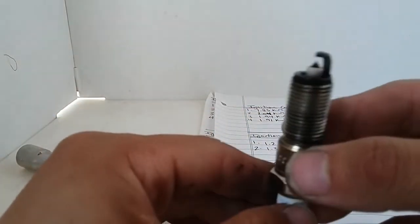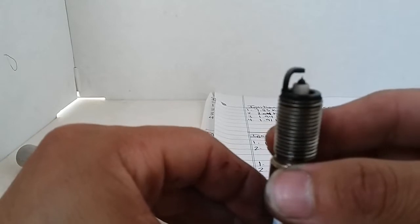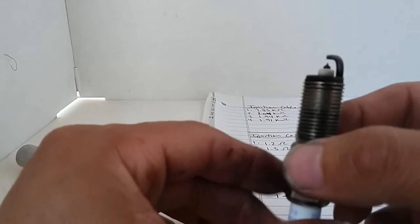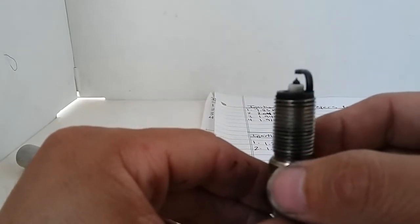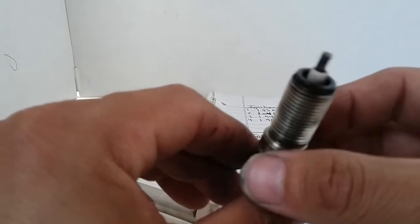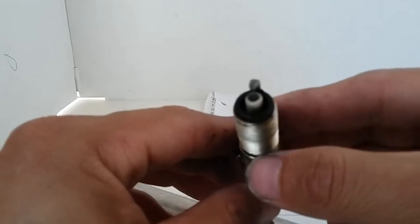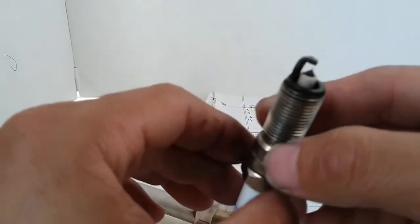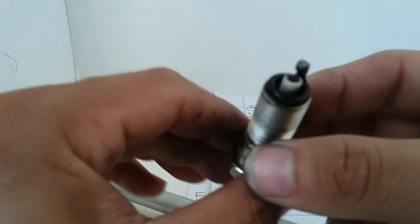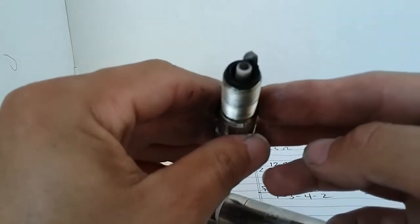And also what I saw, number 3 is showing beginnings of having that black deposit on the insulator. So this indicates that there is some type of problem on this cylinder number 3, and this is why we have that pending code of P0303. I'm not sure the camera's picking it up, but I do see the beginnings of that black color on the insulator. So this one doesn't really look as clean as spark plugs number 1 and 2. Hopefully the camera could pick it up.